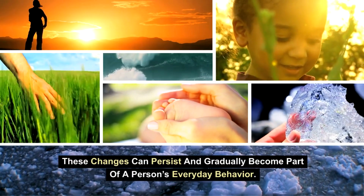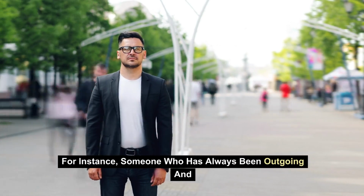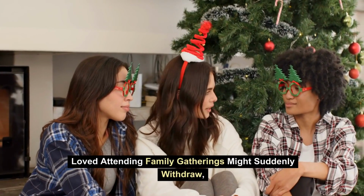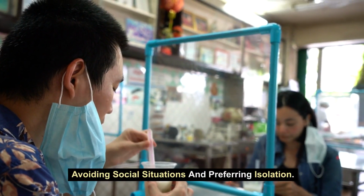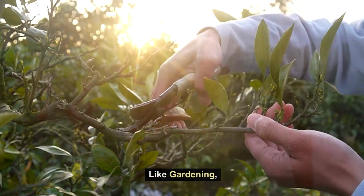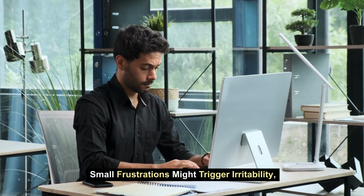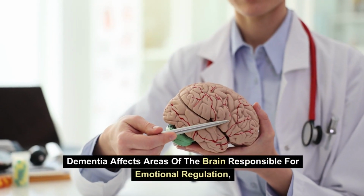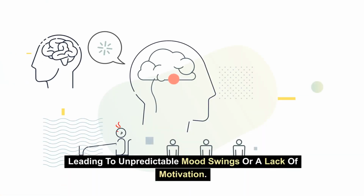These changes can persist and gradually become part of a person's everyday behavior. For instance, someone who has always been outgoing and loved attending family gatherings might suddenly withdraw, avoiding social situations and preferring isolation. They may lose interest in hobbies they once enjoyed, like gardening, painting, or playing with their grandchildren. Small frustrations might trigger irritability, or they could seem more anxious in situations they previously handled with ease. Dementia affects areas of the brain responsible for emotional regulation, leading to unpredictable mood swings or a lack of motivation.